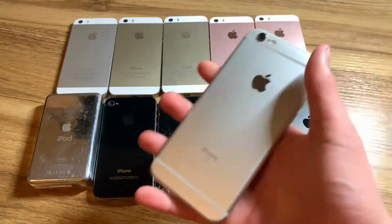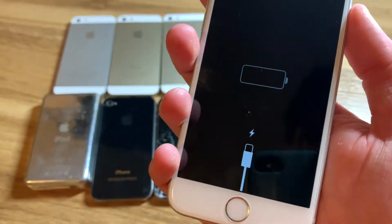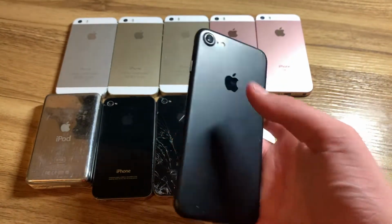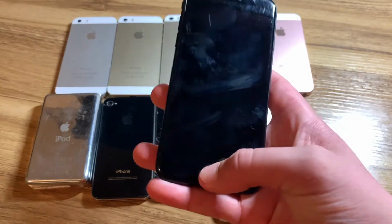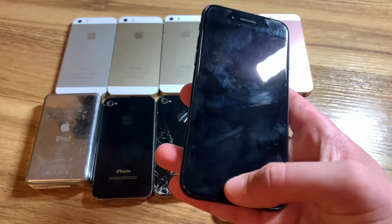There's the inside. Then a silver iPhone 6S that's also iCloud locked and dead on iOS 15, and the screen has some LCD problems. But here is a 128 gigabyte matte black iPhone 7. The LCD works just fine. It has no cracks, but the digitizer has some damage, so only half of it works. And that causes, for some reason, the home button not to work properly. If I get a new screen on it, the home button will definitely work.